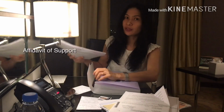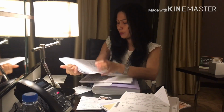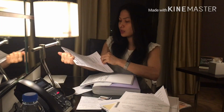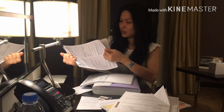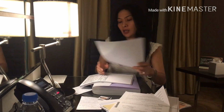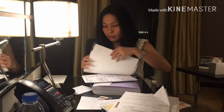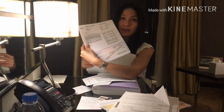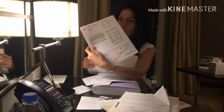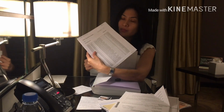The affidavit of support, it consists of I think 8 pages. Yeah, 8 pages. And then I also have the supporting documents, the W-2 and then the 1040. And I have also the W-2, his pay stub. I only bring 3 months of his pay stub. And then his bank statement.